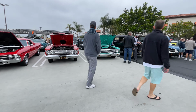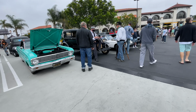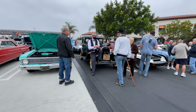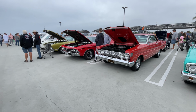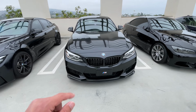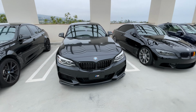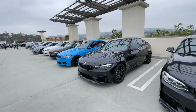So that's a cool thing about this car community here. And we have more classic cars. We even have something like this. How cool is that? I have no idea what that is, but very awesome that everyone has a place to come out and enjoy this car community. Now, see, I'm not lying when I say when you park it, they will come. So this is my BMW. I don't know any of these guys, just for your reference. Here's 3 BMWs.